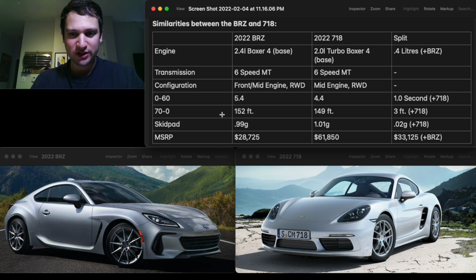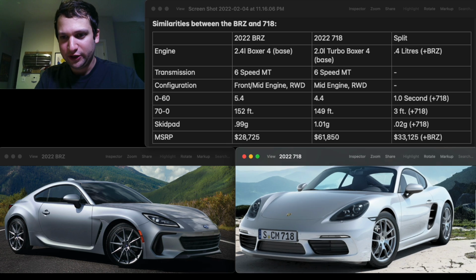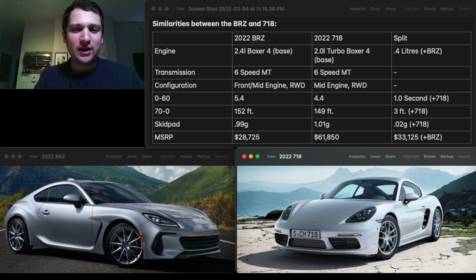Obviously the rotors on the base Cayman are probably drilled. If I'm looking here, you can see they have some drilled rotors. They'll probably last longer on track than the Subaru. This is a known issue, but if you're planning to track your Subaru BRZ or GR86, you're probably going to put some new fluid in it and some new pads. So guys, the BRZ is breathing down the Cayman's neck here, if you ask me.